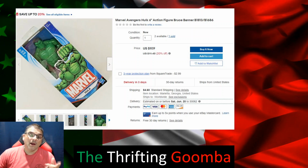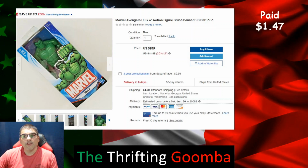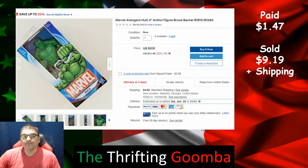All right, hey, Hulk. This was a Walgreens buy that I did when Walgreens marked a bunch of their stuff down. Still have 2 more available. This I paid $1.47. Sold it. I'm still running a 20% off sale on my toys. So $9.19 plus shipping.